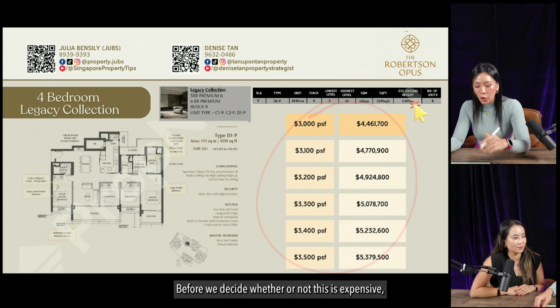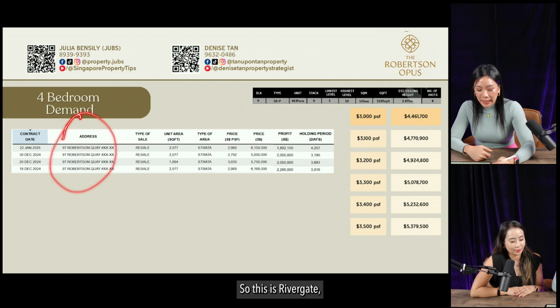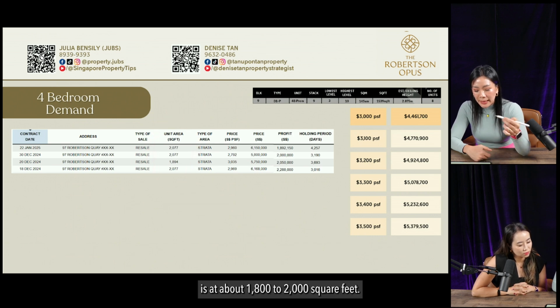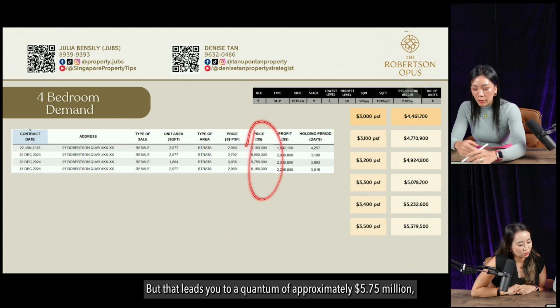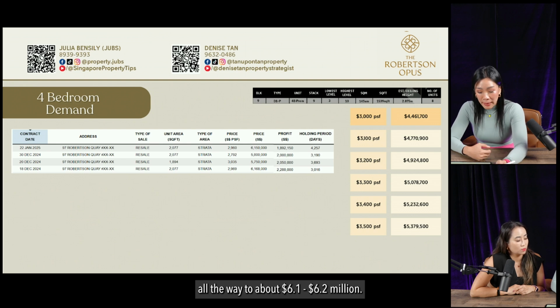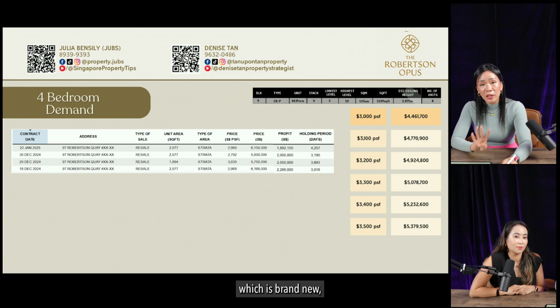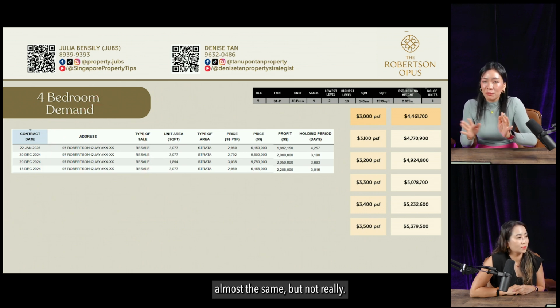Before we decide whether or not this is expensive, let's take a look at the demand of the 4 bedrooms in this area. So this is Rivergate, which is located at 97 Robertson Quay. The size of the 4 bedroom is at about 1,008 to 2,000 square feet, and it was sold at about 2,700 to 3,000 PSF. But that leads you to a quantum of approximately 5.75 million all the way to about 6.1, 6.2 million. Just looking from the quantum perspective, it is possible to get a 4 bedroom which is brand new, 999-year lease. This development here is a freehold development, almost the same but not really, we know.